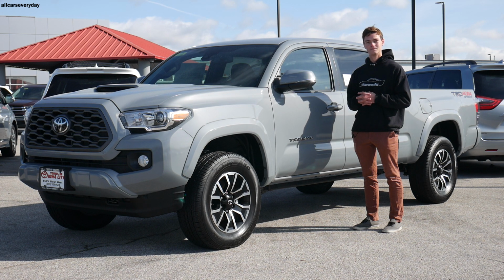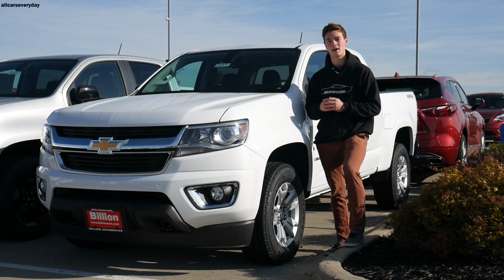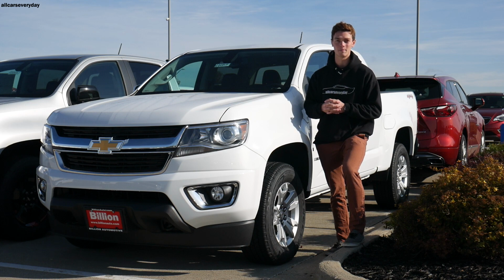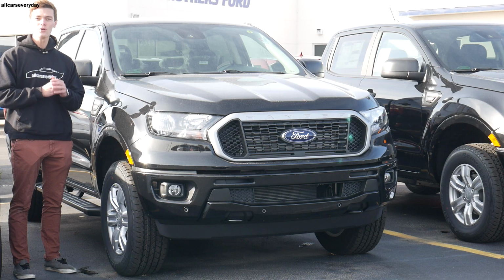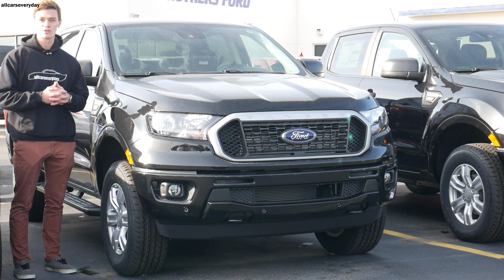This is the 2020 Chevy Colorado, and when this generation truck came out in 2015, it was extremely competitive in the segment. Let's see if it can hold on to its edge for the 2020 model year. This is the 2019 Ford Ranger, which is back from the grave it was confined to in 2012.